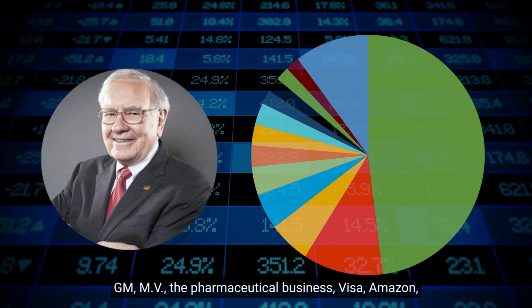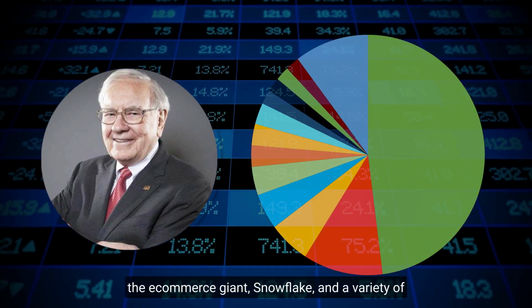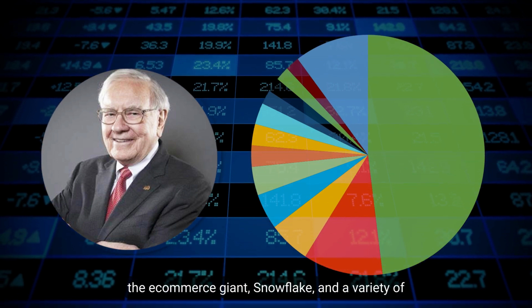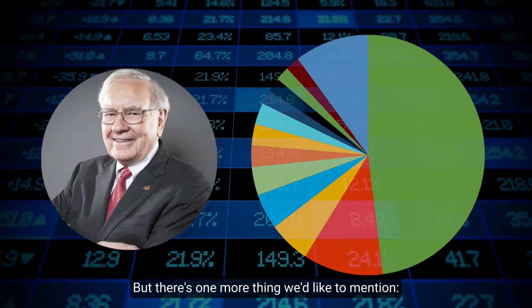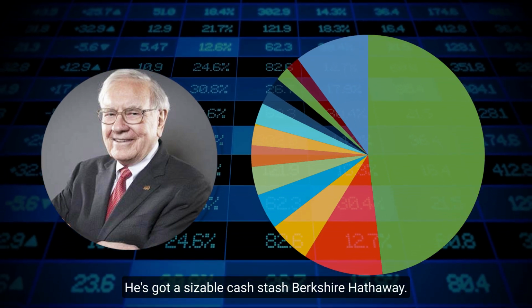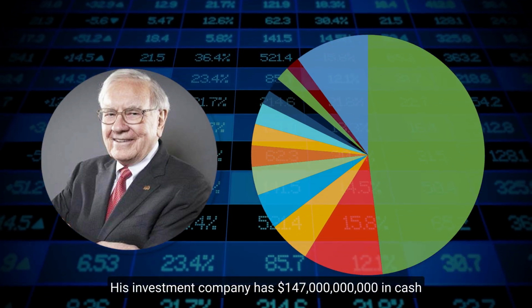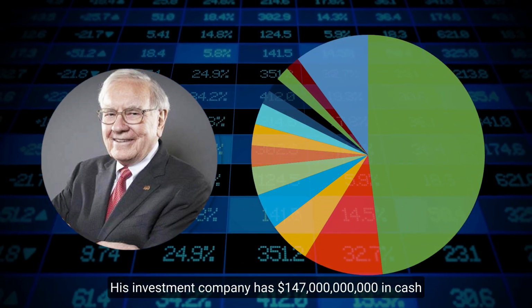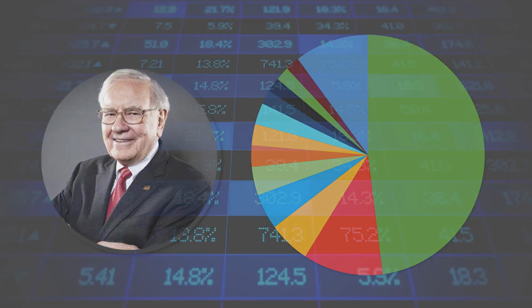GM, the pharmaceutical business, Visa, Amazon, the e-commerce giant, Snowflake, and a variety of other equities are all under 1%. But there's one more thing we'd like to mention. He's got a sizable cash stash. Berkshire Hathaway, his investment company, has $147 billion in cash on hand, ready to be invested.